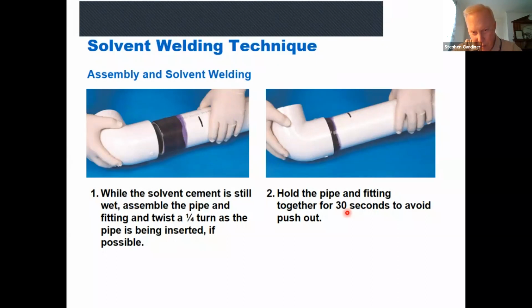You want to hold it approximately 30 seconds. Now, that's a rough ballpark. If I'm doing ½ inch pipe, it might be 10 seconds on a hot summer day. If I'm doing 20-inch pipe and it's cold, 20 degrees out, it might be 20 minutes. So if I'm doing 6-inch and larger, I strongly recommend you use some sort of mechanical assist device to help push that into the joint and hold it in place, like a pipe pulling tool.